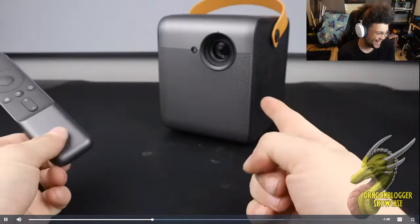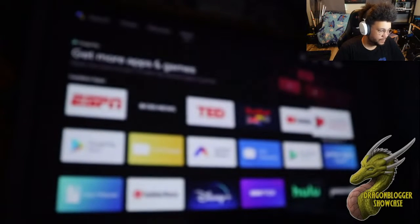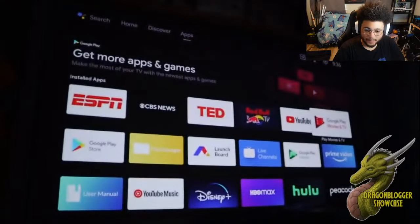Let's go ahead and test this thing out. As you guys can see right here, we do have the WiiMax Dice hooked up to a tripod and powered on. We are running off of AC power just for a little bit more brightness. And when you first turn on this projector, you're going to notice that you have all of your apps right here.